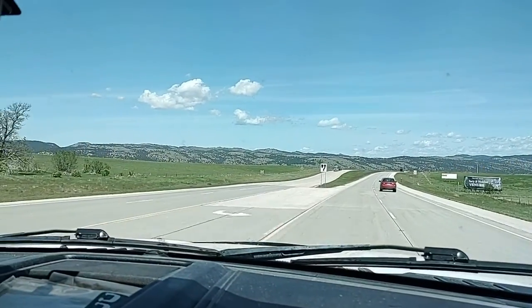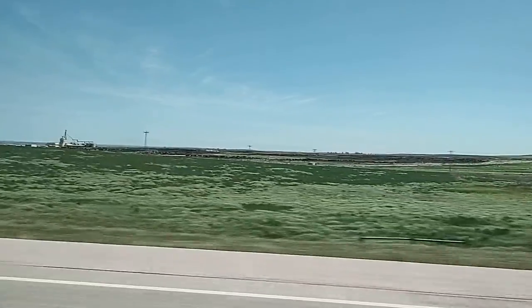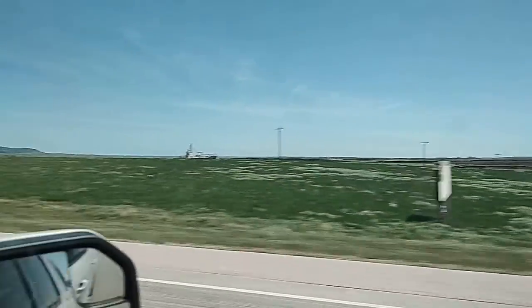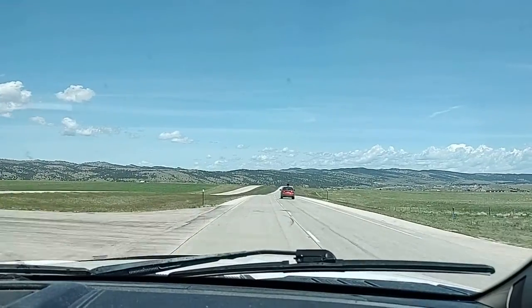Getting closer to the Black Hills. Oh, big feeder lot over there. Hopefully we're not downwind from it. We are downwind from it. Oh dear.